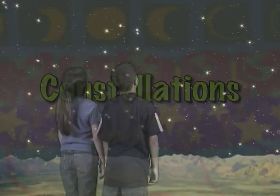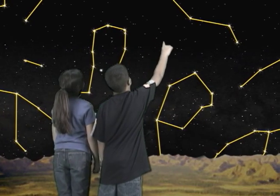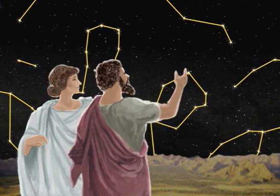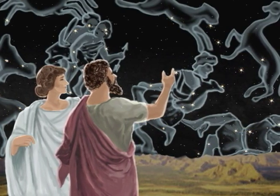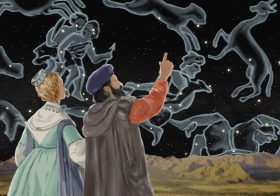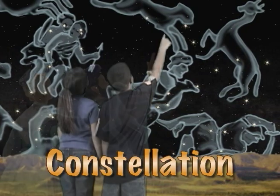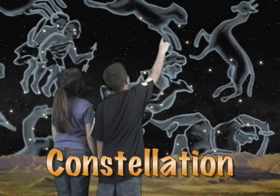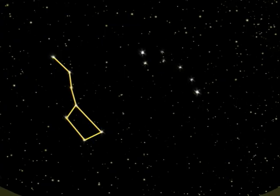Constellations. As you look at the night sky, the stars seem to make patterns in the darkness. Long ago, people looked for pictures in these patterns and made up stories about the pictures they saw. People all over the world have looked at the same stars and the same patterns for hundreds of years. These patterns are called constellations.